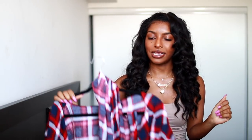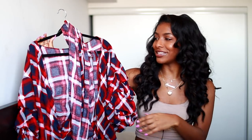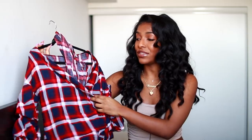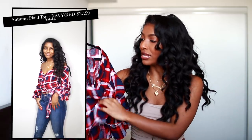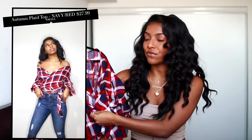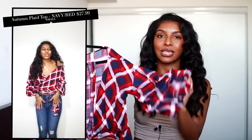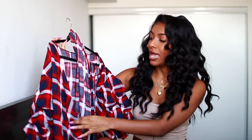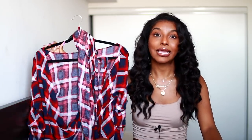So the next thing I got is this wrapped checkered or flannel looking top. It has these ruffle sleeves, and I just love the colors of it. It looks so good with a nice red lip. It just wraps around in the front. It's very, very lightweight and airy, so I do like that. But I also like that it's long sleeve, so I can definitely wear it in the winter as well. But yeah, I just like the colors of it. And I seen it on a couple people on Instagram and YouTube, and I was like, yeah, this is fire.